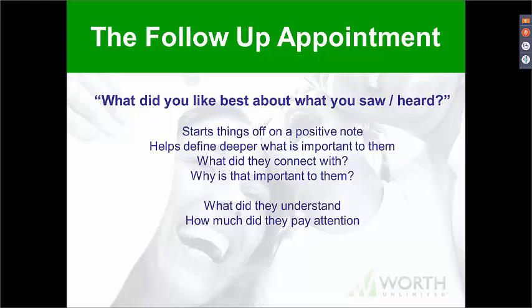As you're going through this, they may come back with an understanding that's totally off base of what the program is. They may come back and say, oh yeah, it's one of those debt things that helps you just pay down debt. It's a budget. Question them on how much they watched, what videos they watched, how much time they invested in it. Did they take notes when you come back for that appointment?